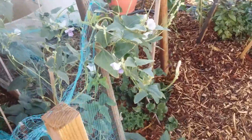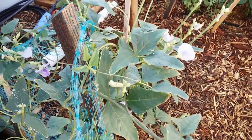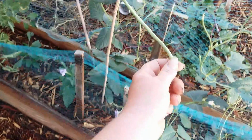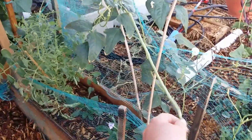See all these flowers? Those are all yard bean flowers from one yard bean plant. And then here's another one. Ooh. That's pretty. That's about 1.5 feet maybe. That's pretty long.